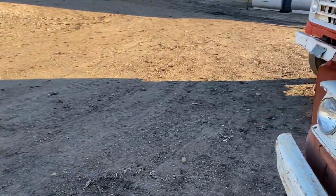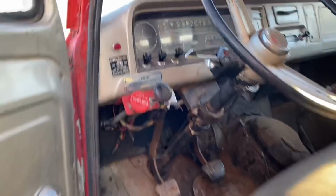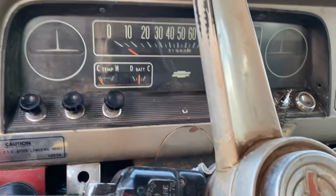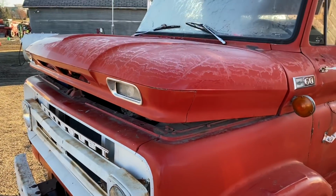Take a look inside. This little stub nose is really neat. I've seen a few of these for sale. Dash in there. 31,000 miles. It's probably, I don't know if it's got a 1 in front of that maybe. Cab's in pretty nice shape. Well, that front end is really neat though. Look at the hood on that thing.